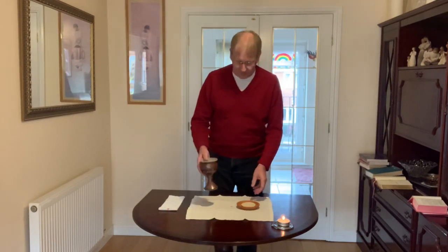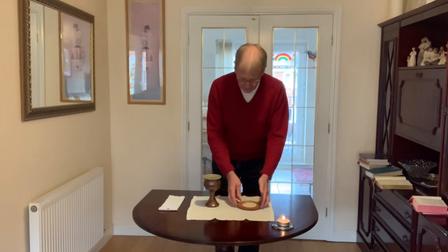This is the pattern. This is actually a bowl, but sometimes we call it a pattern if it's flatter. This is like halfway between one and the other. So pattern and chalice. Is it like that in your church? Is it like that in any Eucharist you've seen?